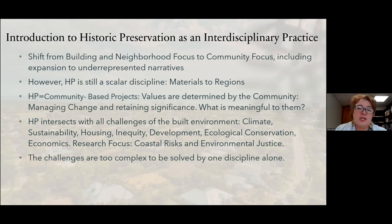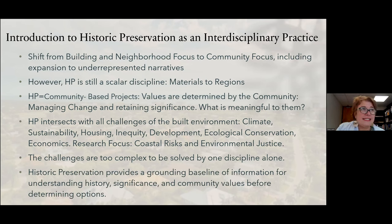So the challenges are too complex to be solved by one discipline alone. I'm a very interdisciplinary researcher. I'm an architect and an urban planner and a historic preservationist. And I realize I can't do these projects by myself. Plus, it is more fun to work with others in other disciplines. Lastly, what we do is we provide a grounding baseline of information for projects so that we can understand the history, significance, and community values before we determine the options.